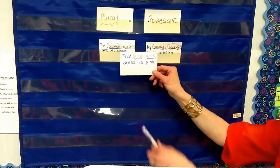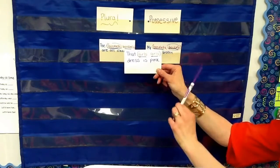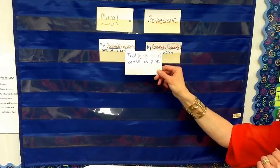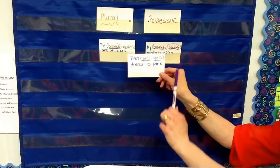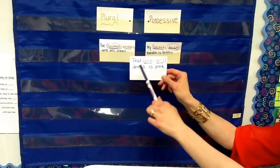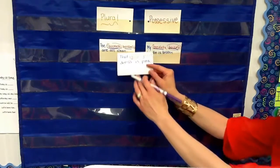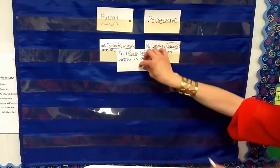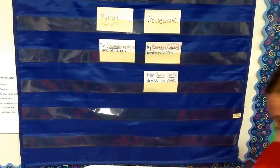Let's look at this sentence. I have the word girls, dress is pink. Am I talking about ownership or more than one in this sentence? I can see that I'm talking about a dress. So whose dress is it? Well, it's the girl's. When I'm talking about something belonging to someone, I need an apostrophe. So it would be this word with the apostrophe, girl's. When we have an apostrophe S, that's a possessive.